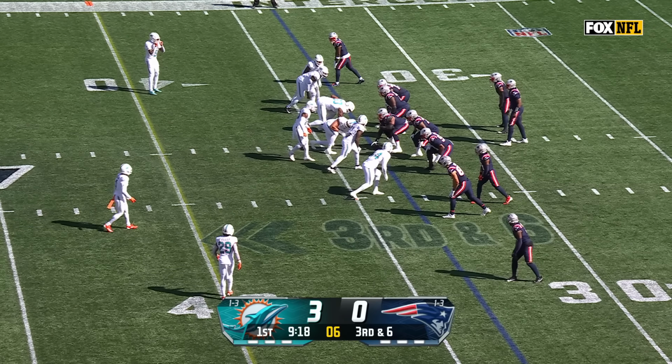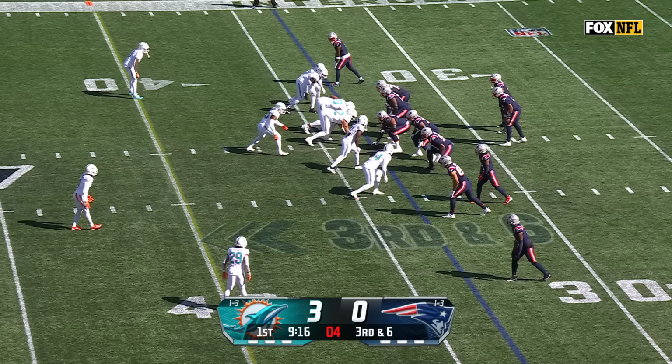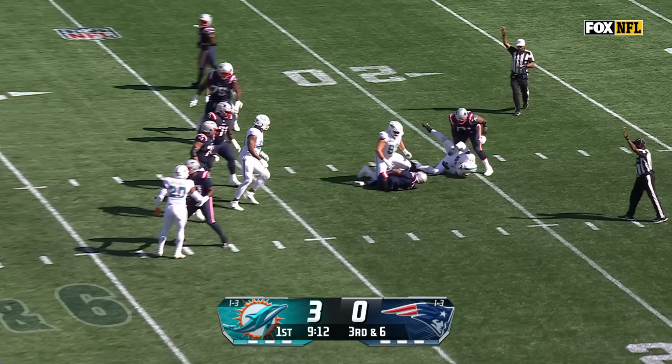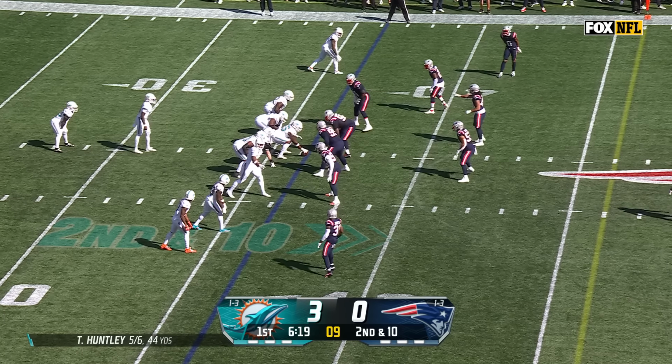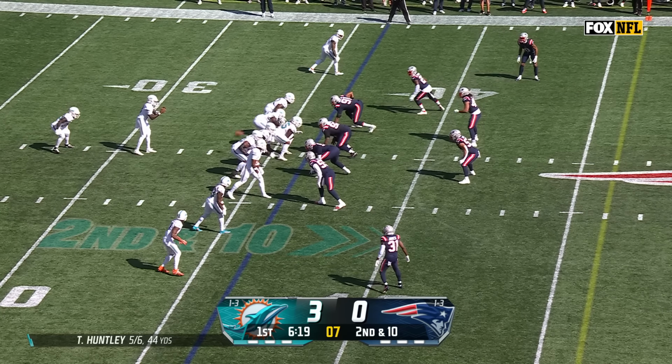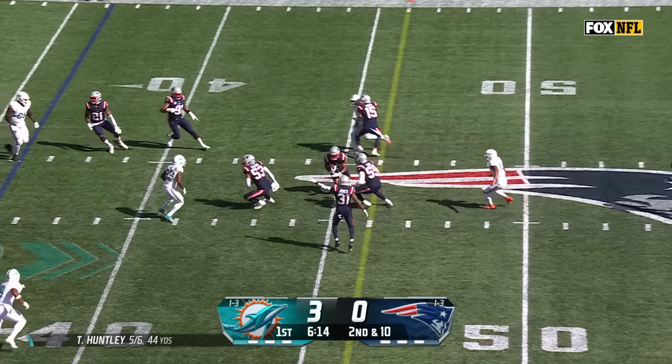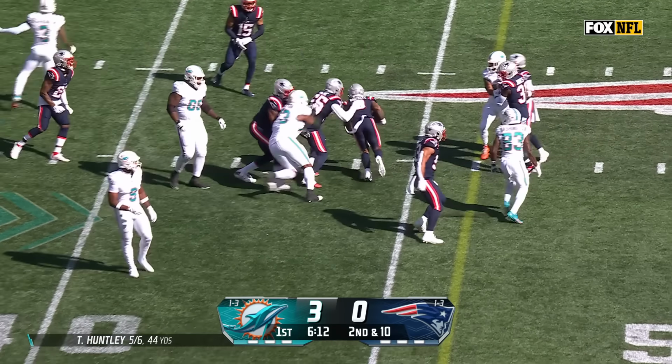Exactly right. On first down. Pressure coming from the right side. He goes down again. The lowest scoring team, and they haven't really run the ball well, which is why they're leaning on the throw here a little more. And Huntley Gonzalez is picked off. It is Christian Gonzalez.